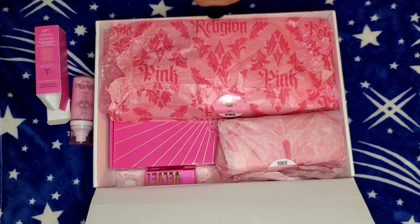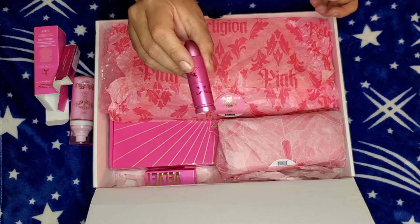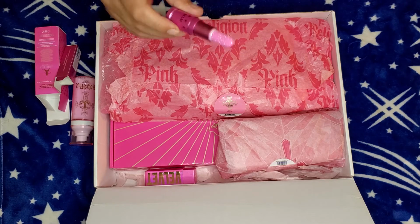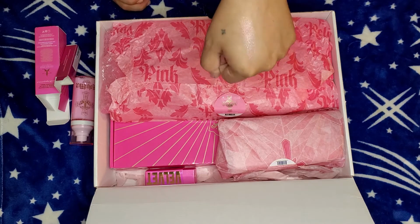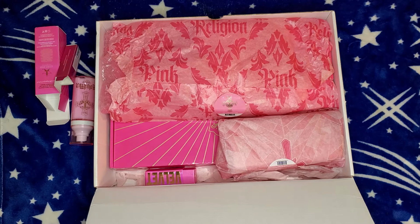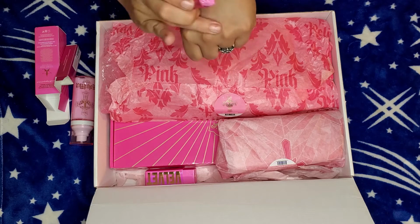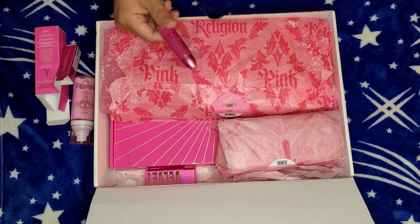That's that. I also got the Hydrating Glitz in Pink Roses. I'm excited. I've been wanting to try this one. It's the lip balm, but it's super glittery. Look at that. Let's see. See, it doesn't look glittery like that, and the outside's glittery. That sucks. If you see, there's like no glitter. It just smells like his lip balm. That's that one.